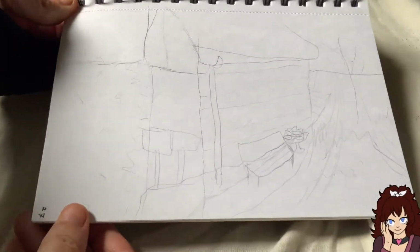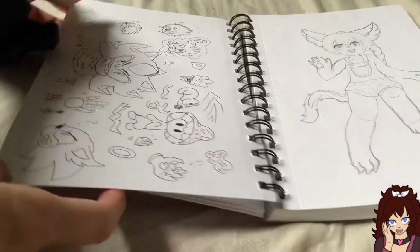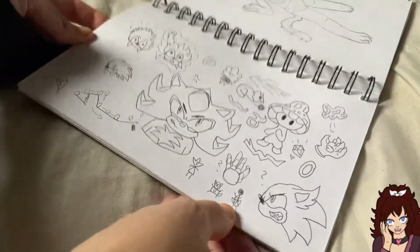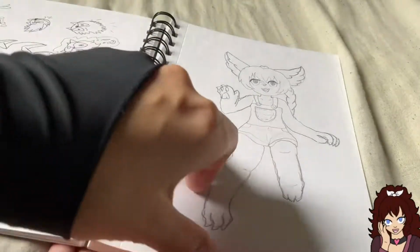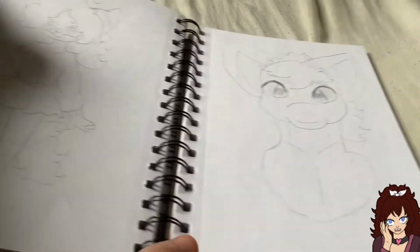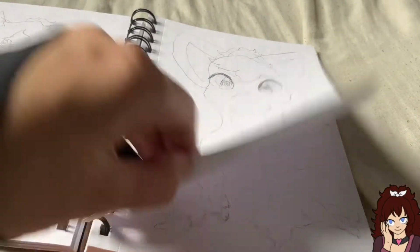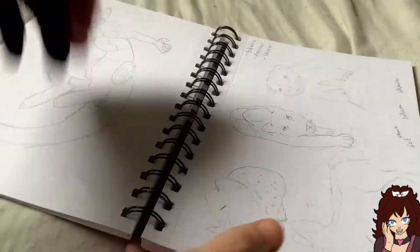This was just a study from the side garden that we have. Nothing fancy. These were ballpoint pen doodles, but god, it looks so weird. I don't like it at all, so I went back to pencil. I did some random characters. I did Vixie in like a mini skirt. I drew a random pony that looks really bulky. I didn't like that one. Spice, just floating. I didn't finish that one.